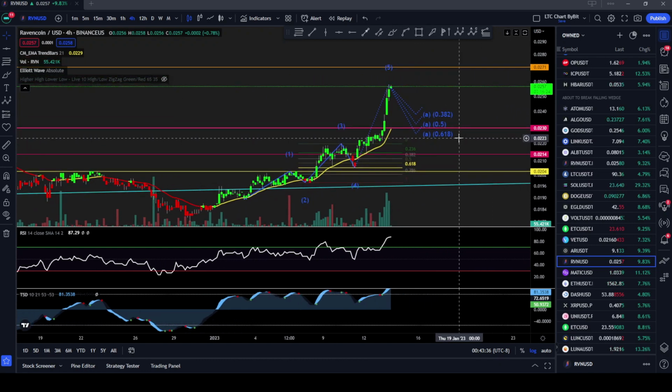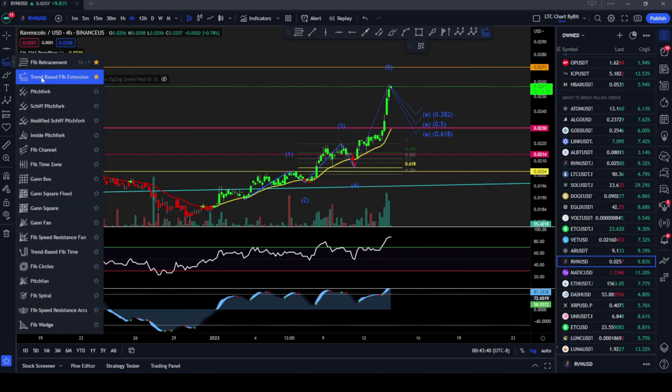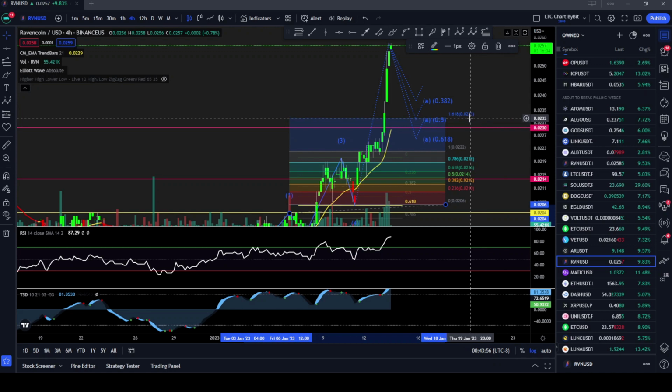Now, how do you know where the top of wave 5 is? So you're going to take your Fibonacci. You can find it over here too. It's called the trend-based Fibonacci extension. You start at the bottom of wave 1 here, you go to the top of wave 1 here, and then you're going to draw it where the bottom is where wave 4 comes in. And as you can see, usually, I've been selling around the 1618, which is already a massive move.